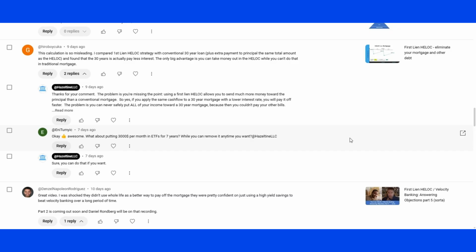We can throw all of our liquid savings and opportunity fund and emergency fund into the HELOC and throw all of our income into it because we can pull it right back out. It's fully liquid. We can pull money right back out anytime we want. So, yes, your calculation is correct, but it misses the point. If you're not doing velocity banking, then the first lien HELOC doesn't make a lot of sense.